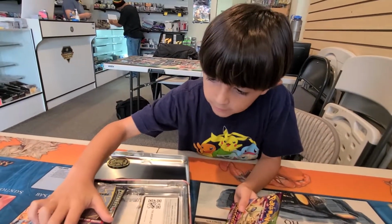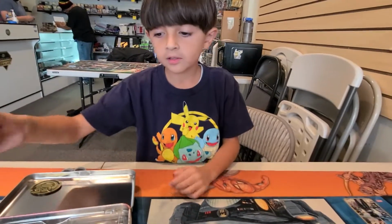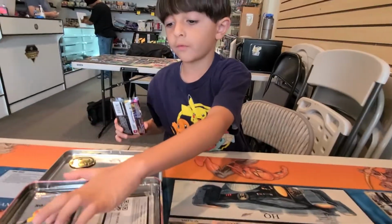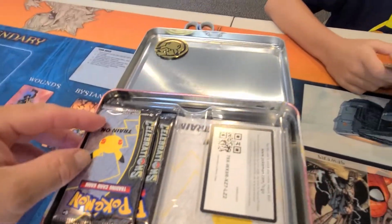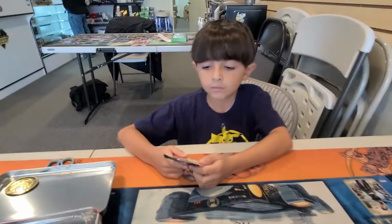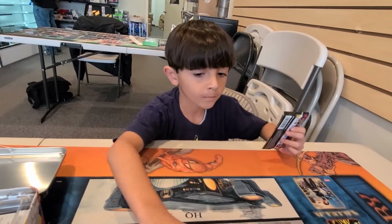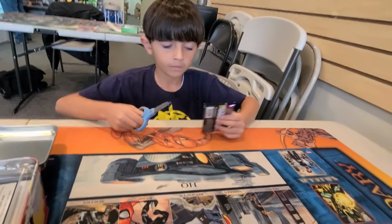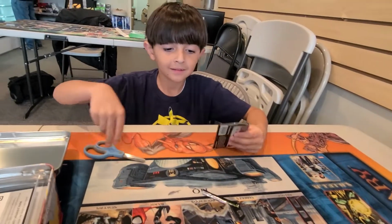Vivid Voltage. Two, three. There's only two of these, and there's like five of these. And the five of these he's talking about are the celebration packages. Yes. So we had an excellent opening last time when we had the 25th anniversary Pikachu box. We had some great finds and holograms, remember? Yeah. So hopefully we have some great finds.